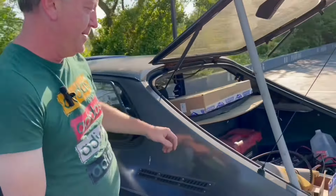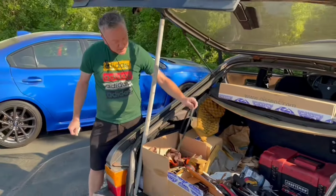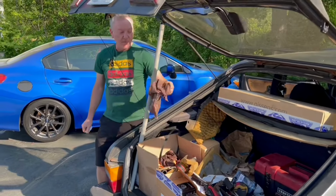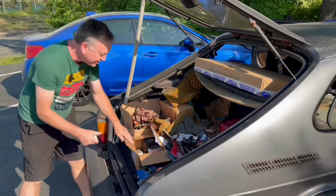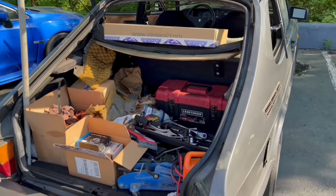You're going to be fixing stuff. Like, you see the stuff back here? We got random things. I don't even know where this came from, but it goes to this car. We got belts. Rags, lots of rags. You're going to need lots of rags. You're going to need parts. You're going to need boxes and boxes of parts. Parts galore. You're going to need tools.